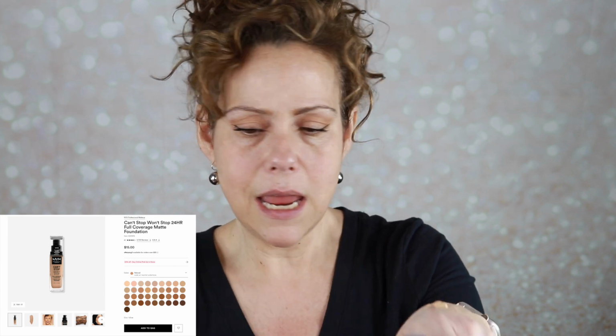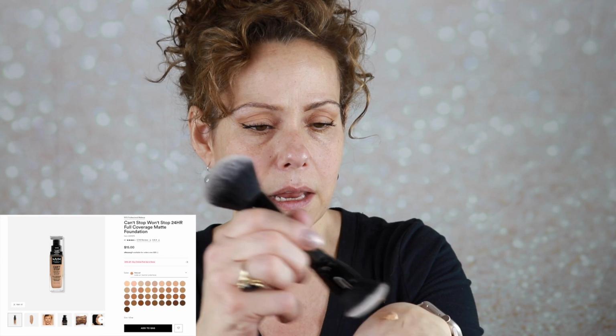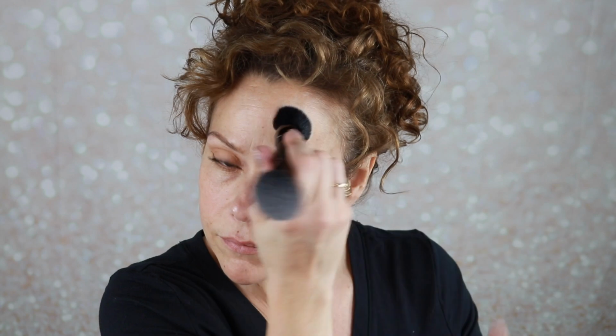I grabbed my NYX Can't Stop, Won't Stop Full Coverage Foundation. My only gripe with this foundation is the pump gets clogged often. I'll put a pump on my hand. My shade is Natural. I have not used this foundation in a long time, but I do really like it. I'm liking the brush. It feels firm but not scratchy. One side. The skin is looking good. I believe that the primer is definitely helping, and this foundation, FYI, a little goes a long way. That was less than a pump that I used.